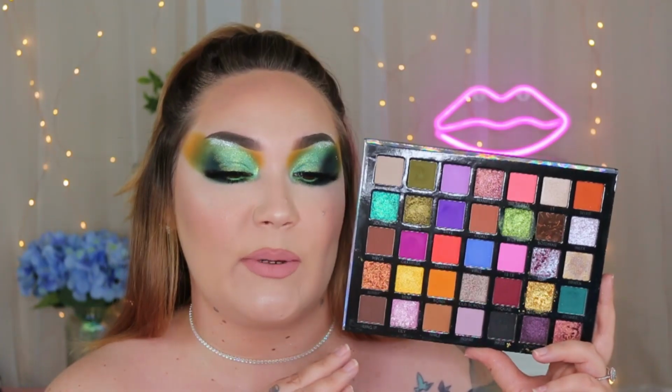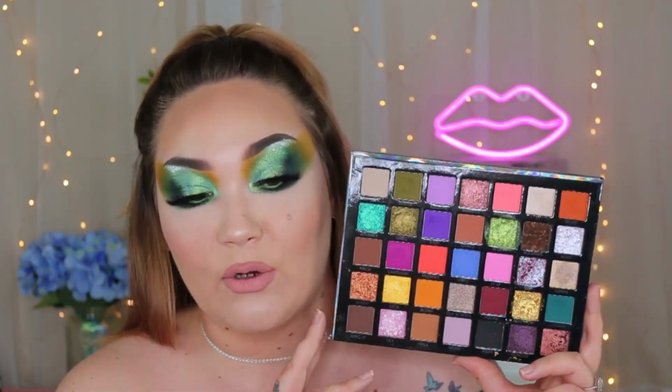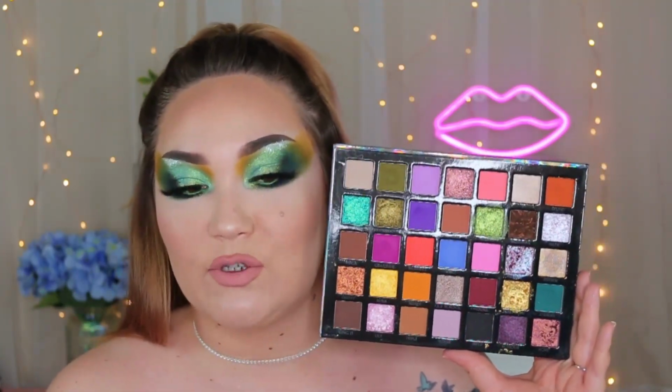This palette, when I got it in the mail, I opened it and I was like, I get it. As soon as I saw this palette, I had already thought of a bunch of looks that I wanted to do. And I'm not gonna lie, most palettes really overwhelm me and I don't know what to do. This palette has me wanting to do all kinds of different looks. I don't know what it is about it. It's not a palette that I would normally gravitate towards, but it's just calling me to do so many looks.